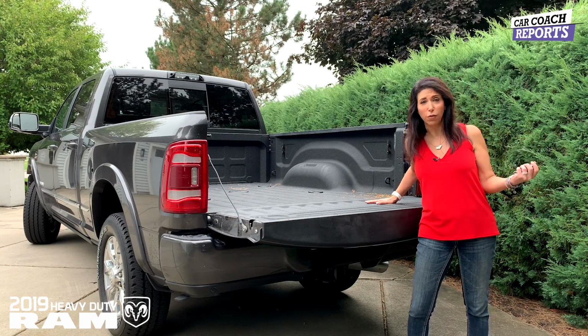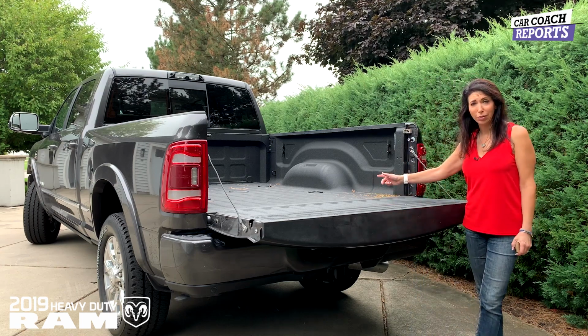We took it and picked up an engine for one of the show cars, and you can take a look at that.